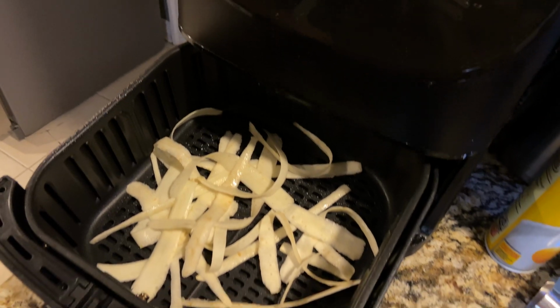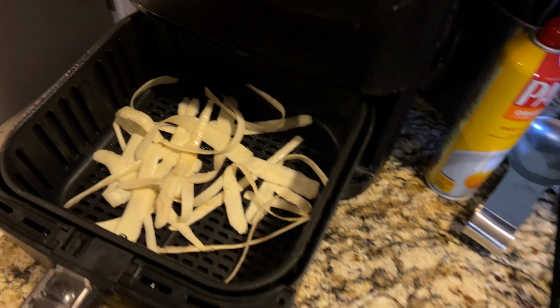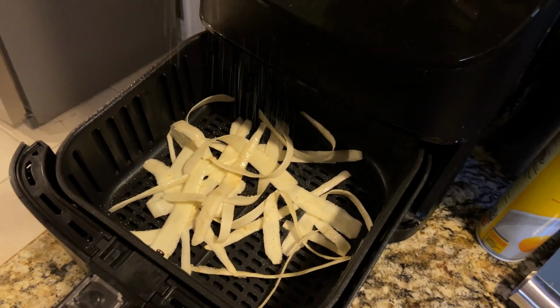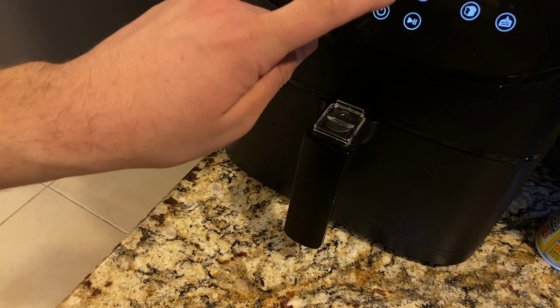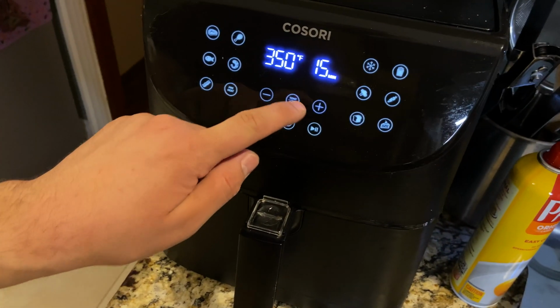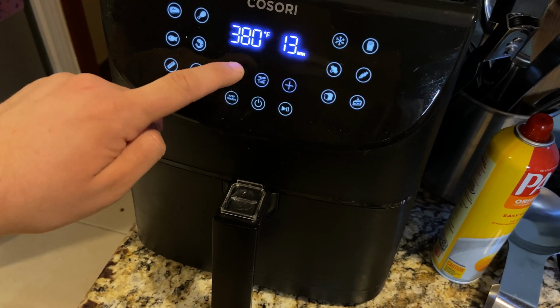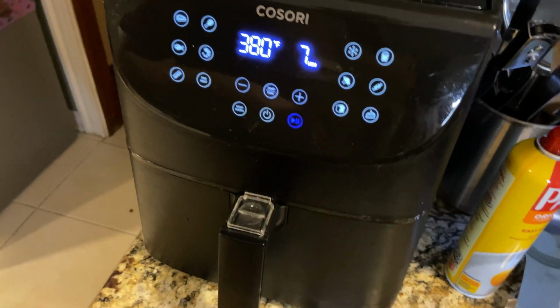So my air fryer has been preheated. I just added in my parsnip peels as well as a little bit of Pam. And as always, you're gonna wanna season. I'm gonna just do a little bit of salt on these. They don't really need much. They have a really nice natural flavor. Put those back in, and let's do 380 for, let's start with 7 minutes, and then we can always come back and add more time. That's the beauty of an air fryer.